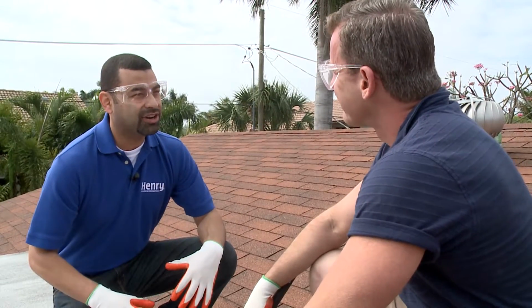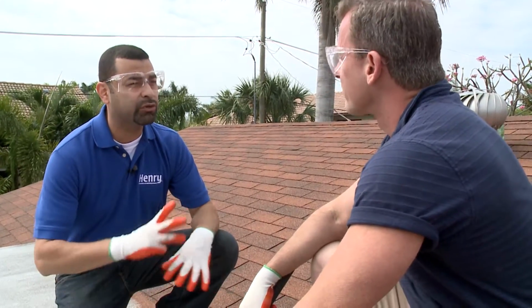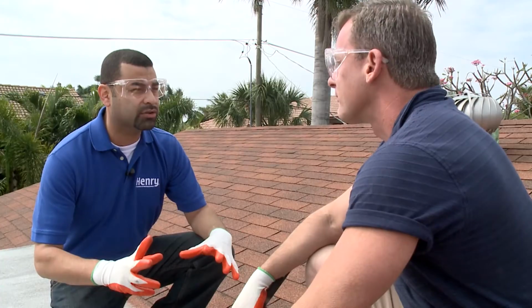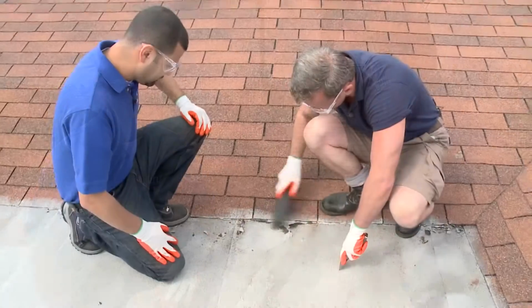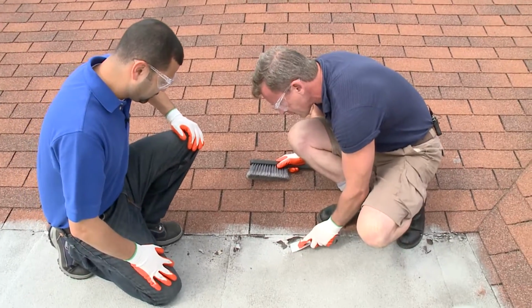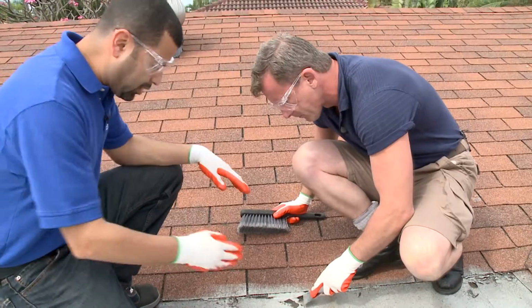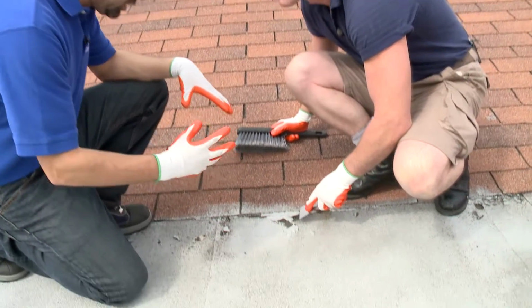Before we get started, we want to make sure the surface is clean. So we're going to use the brush and the putty knife to remove all dirt, dust, or any loose particles that may prevent a smooth patch. Now, this is pretty solid. Yeah, you don't want to pry too much. You only want to remove anything that is loose.